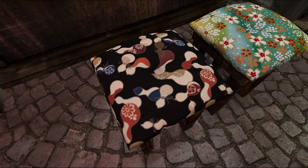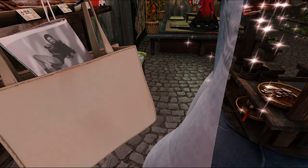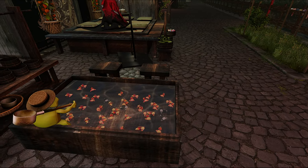I love the details, the pretty, pretty colors. I love the ground. Look how shiny the rocks are. I love a good shine.